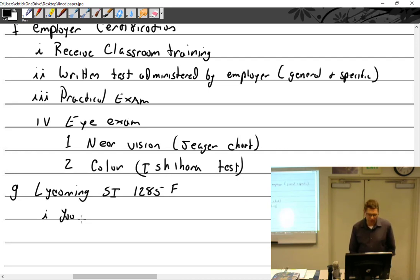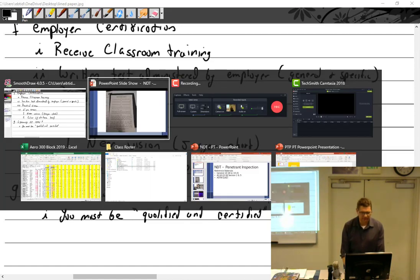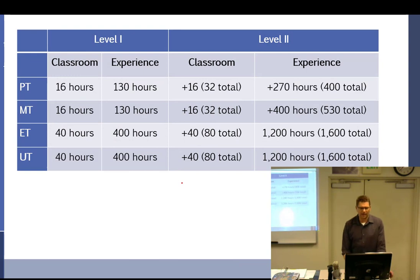It says this, in quote: you must be qualified and certified. Well, don't you have to be qualified to be certified? Nope, we talked about that. I'm qualified. In the recent past, within the last 3-4 years, I have over 32 hours of classroom training, and I have way over 270 hours of experience in PT. So am I qualified? Has my employer certified me? No, they have not. So I am highly qualified in these two areas and current with my classroom training, but I don't have a certifying employer.